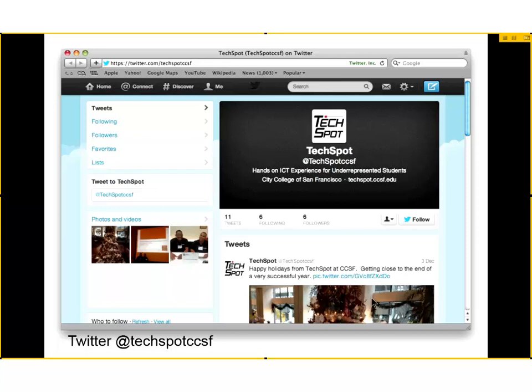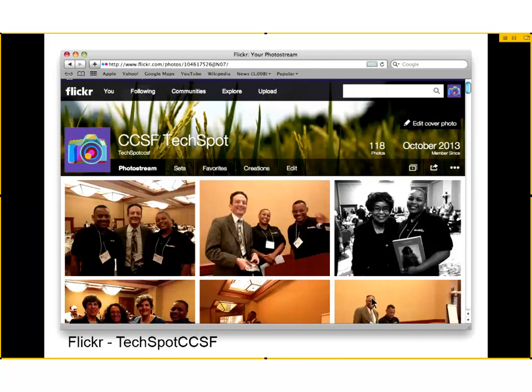We also use Flickr for online image sharing. And as you see the pictures that we're using in this presentation, we use Flickr to manage and share images from the events that we've been participating in.